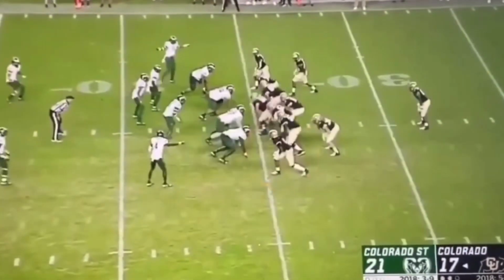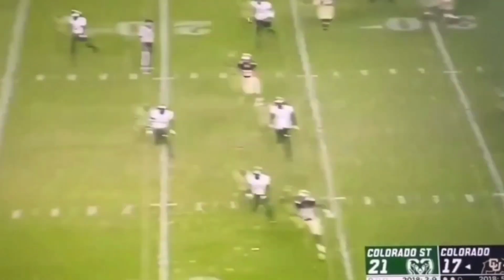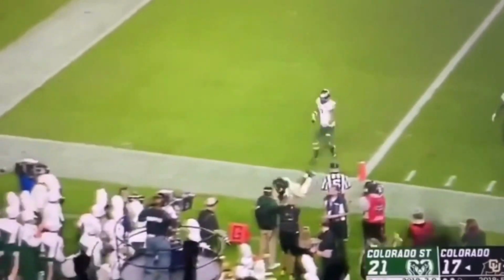Let's watch this thing one more time. Bottom of the screen here, 1-2, get him leaning inside, get the hands off, get his hips to lock, and then accelerate upfield. That's a great route here by Laviska Shenault.